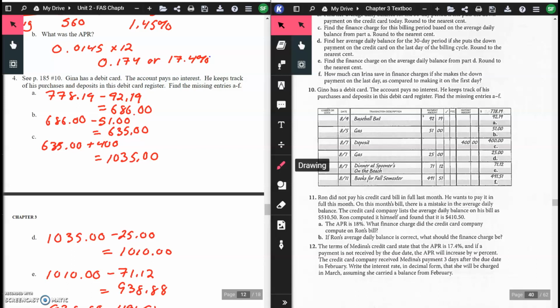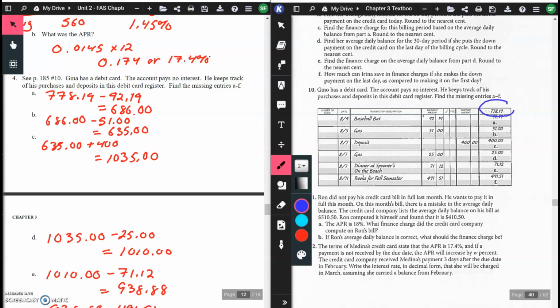So we start out with a balance of $778.19. Payment amount: he bought a baseball bat for $92.19, so we're going to subtract that off. So $778.19 minus $92.19 gives you a new balance for part A of $686. We're going to use that balance now, and he bought gas for $51, so we're going to subtract off 51. 686 minus 51 gives you a new balance of 635.